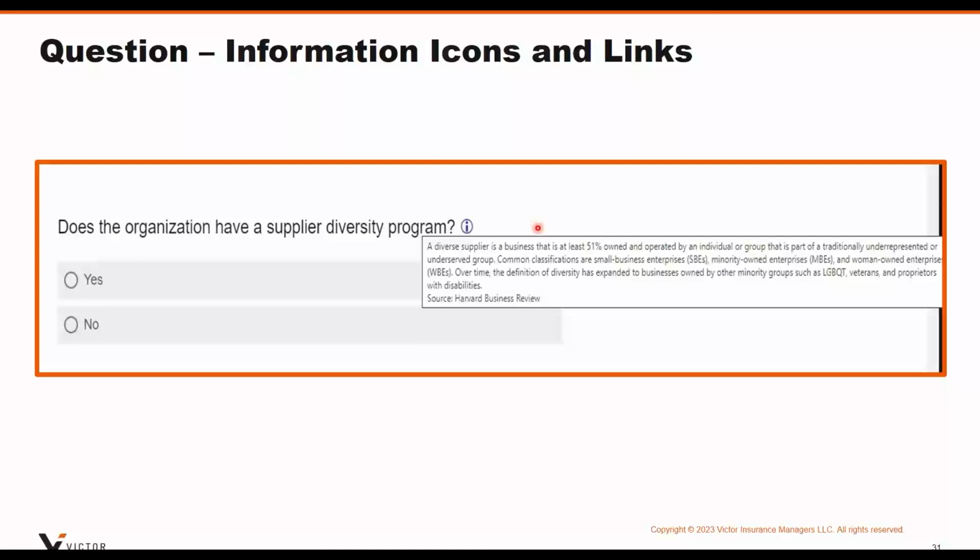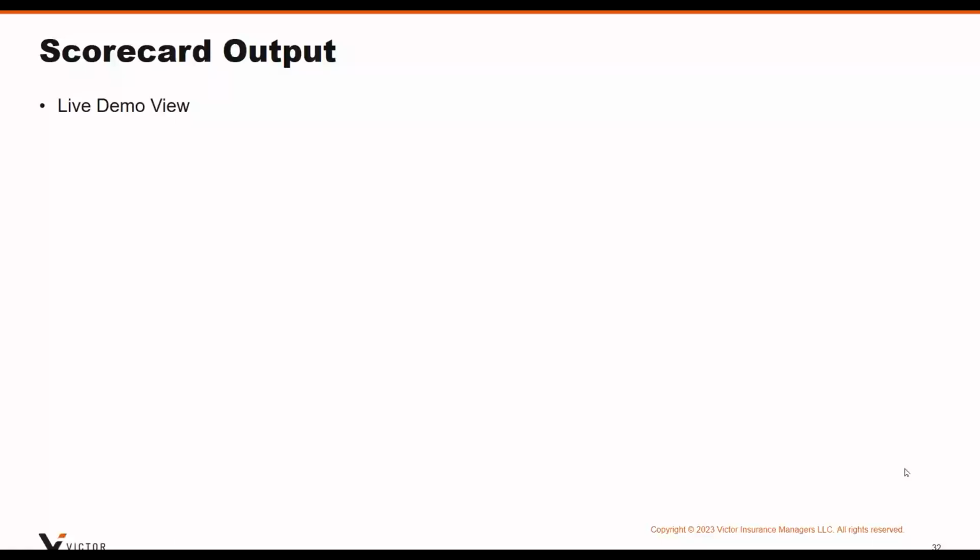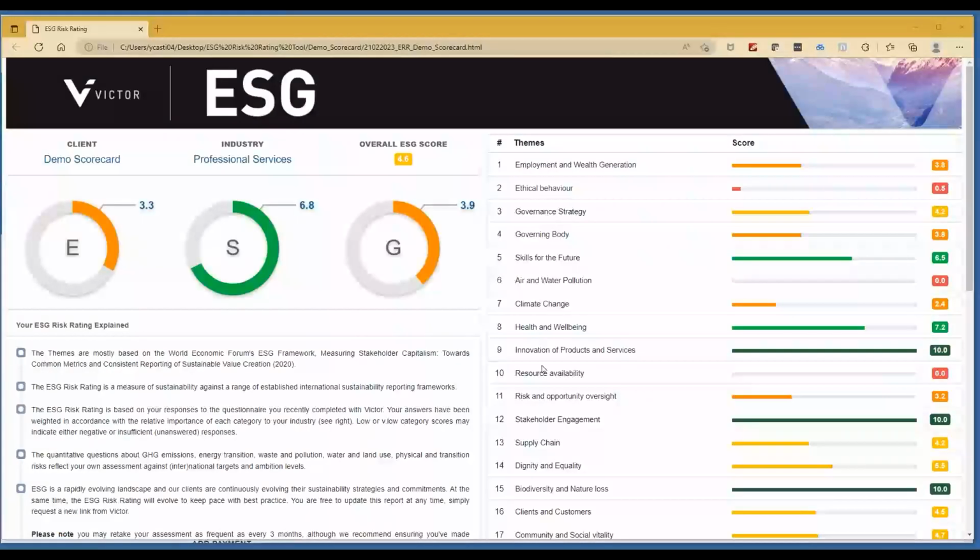So once you've completed your self-assessment and you're ready to hit submit, your scorecard is going to come to you within 24 to 48 hours. So let's take a look at that assessment score. I'm going to have to get out of the PowerPoint here for just a second. All right, so hopefully you're seeing the scorecard.